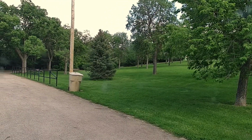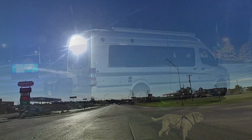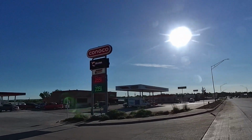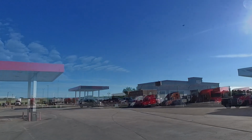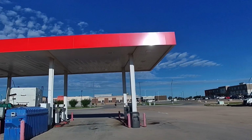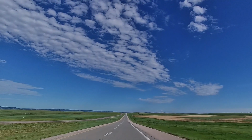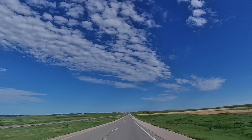This night, we opted to overnight at the local hospital parking lot. It was not a glamorous stay, but we did get a good night's sleep. We took off early again the next morning and headed to Wind Cave National Park. It was about an hour drive, but first we needed to stop and fuel up. Diesel was $3.99 a gallon. Then it was back to mile after mile of grasslands.